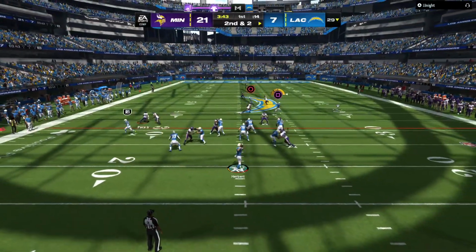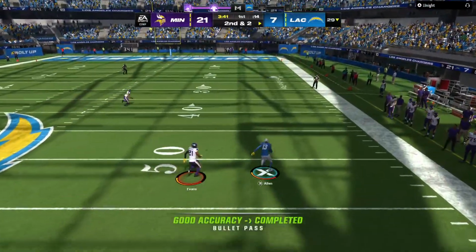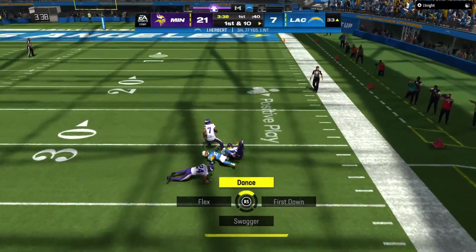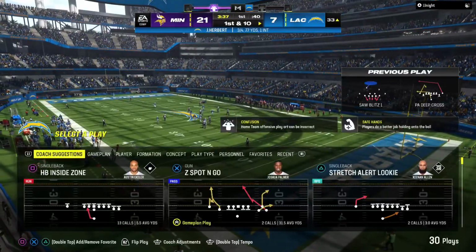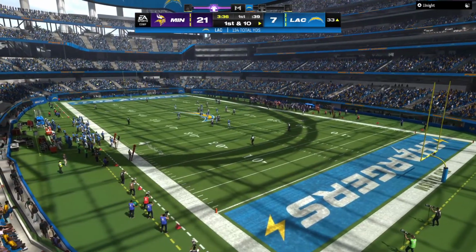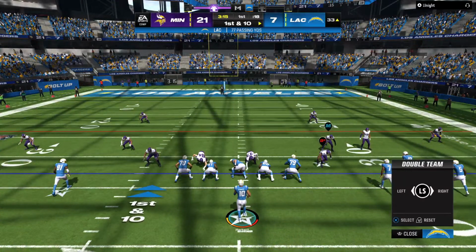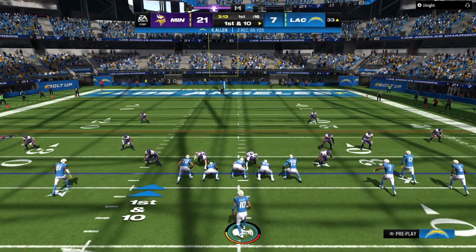Off the play fake to Ekeler, it's Herbert. Wide open, it's Allen, complete. Now he's going to get this all the way down inside the 35. A big pickup of 38. So the big play changes the complexion of things. Here's 1st and 10 just outside the 30.